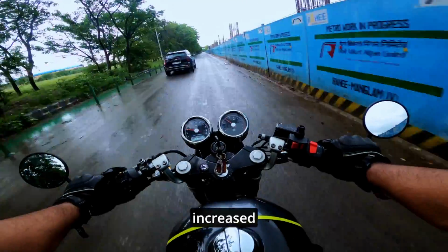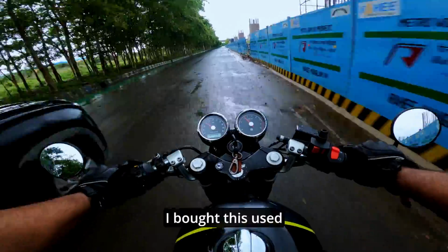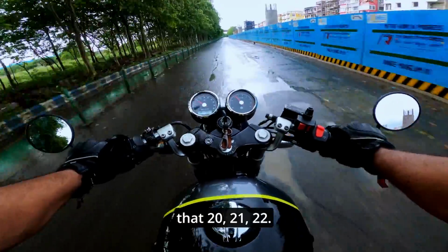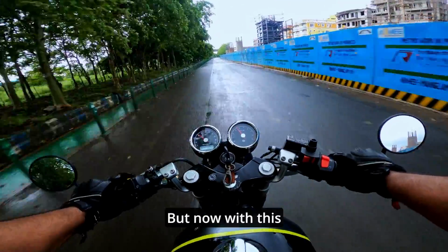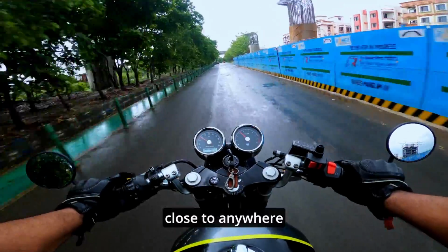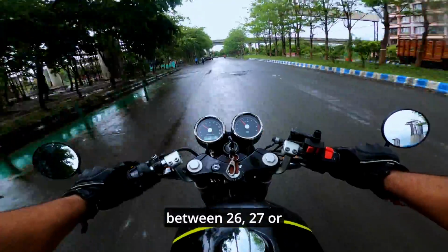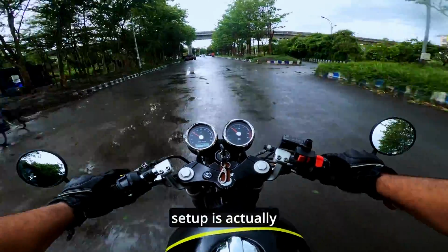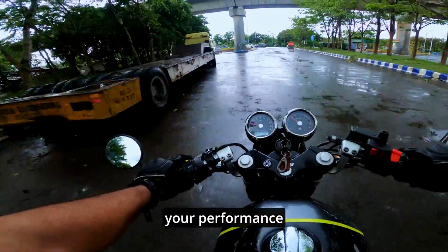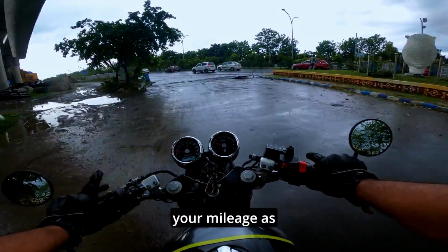This has actually increased my mileage drastically. When I bought this used motorcycle, I was getting around 20, 21, 22. But now with this, in the city, I'm getting close to anywhere between 26, 27 or more. So this setup is actually very good for your performance and surprisingly your mileage as well.